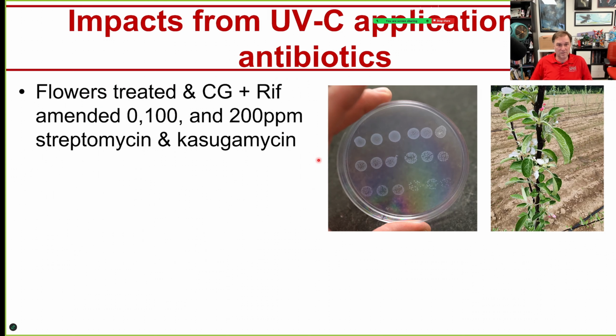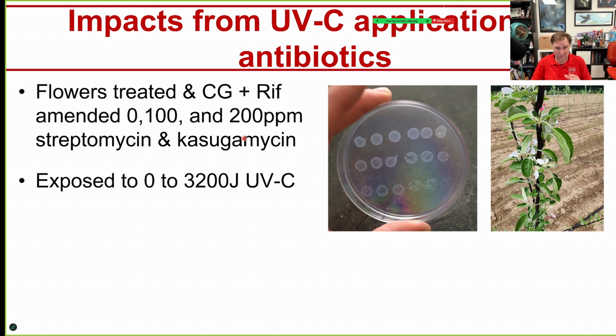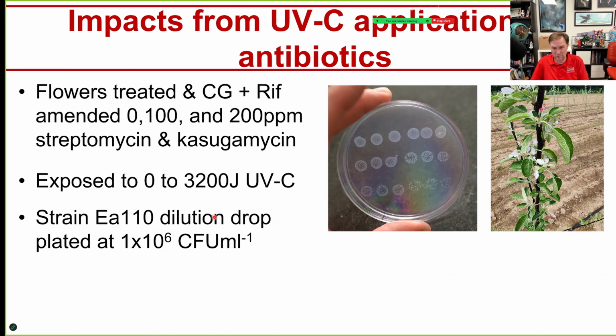The other thing we wanted to do was look at what it does to the antibiotics. This is the final thing we ended up looking at. We took a bunch of flowers that were treated and/or plates, CG plus rifampicin, and amended with 100, 200 streptomycin and kasugamycin. We're using CG plus rif because I put on EA110R. We then exposed everything to 1 to 300 joules, 3,200 joules, which is a ridiculous dose that you would probably never use in the field, even though we did use it on oozes. And then we plated it all. We took EA110, dilution drop plated it, and then checked the colonies.